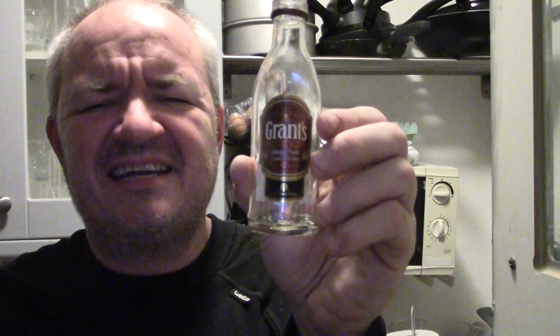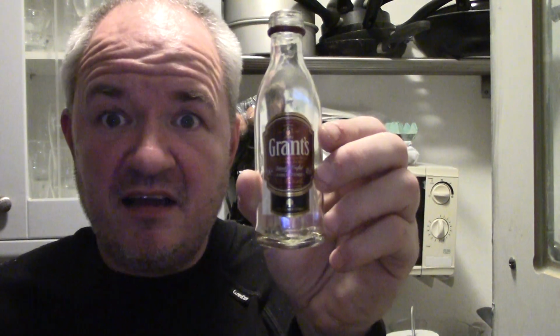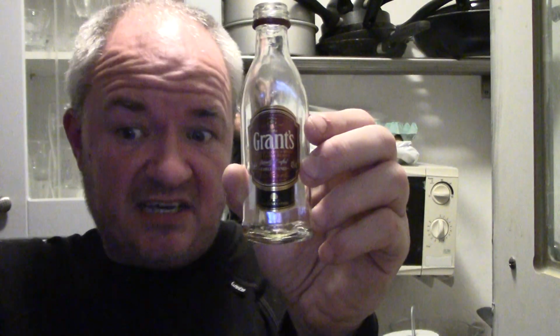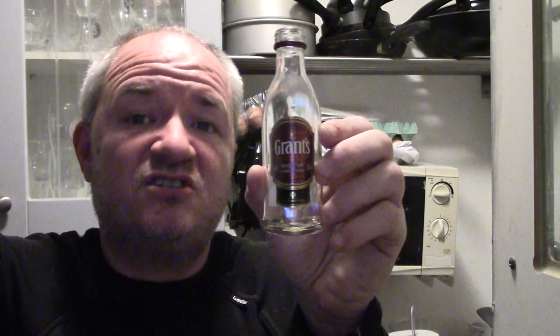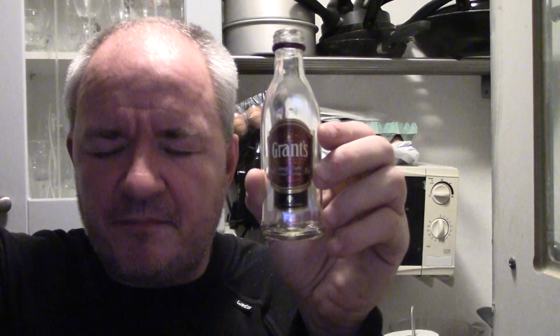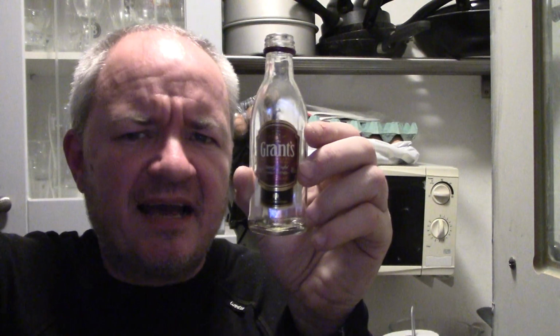I'm not mad keen on whiskies, to be honest, but if I'm being honest, flavour wise, it's hard to pick a flavour. It just tastes like any other whiskey to me, and sad as that is, I'm not getting any vanilla or anything like that. It just tastes like a whiskey, but a nice whiskey, smooth, strong, bloody strong. Out of 5, I'd give it a 4.1 out of 5.